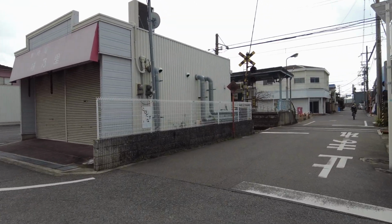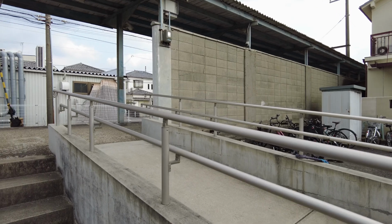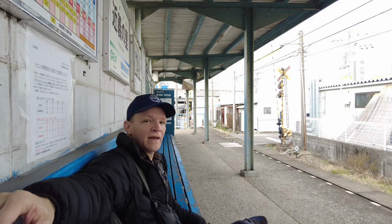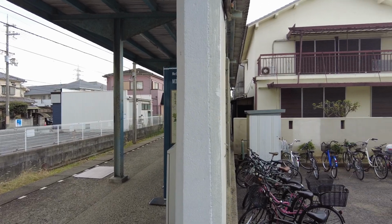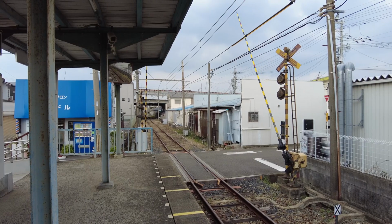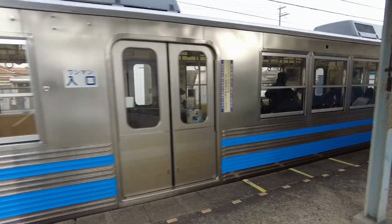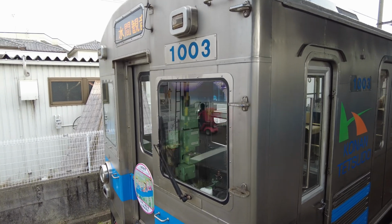Hey, here it is. Boy, that was a fast walk. Here we are, Kogi no Sato Station. The third. Same deal. Just a platform and some benches. And I still got 5 minutes for the train. The 1003 train. Remember that, it might be important later.